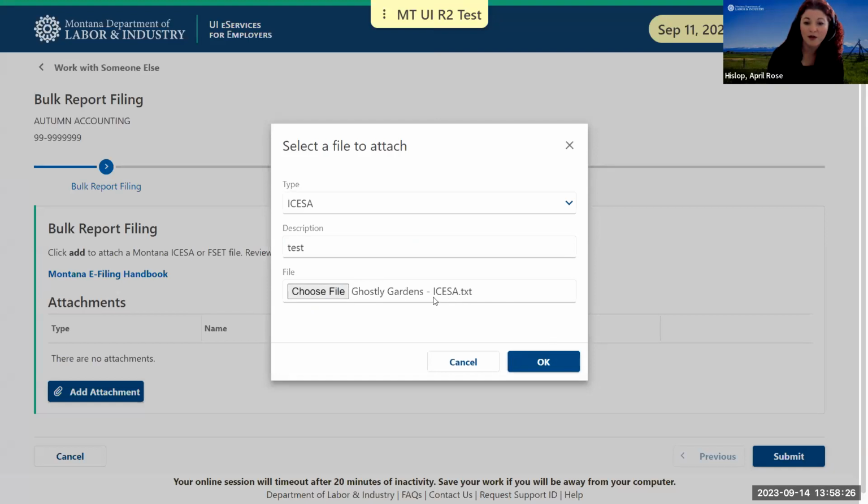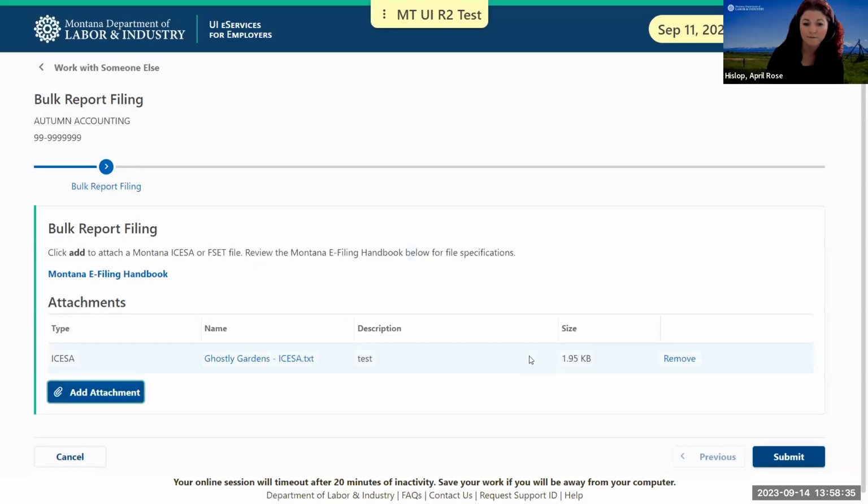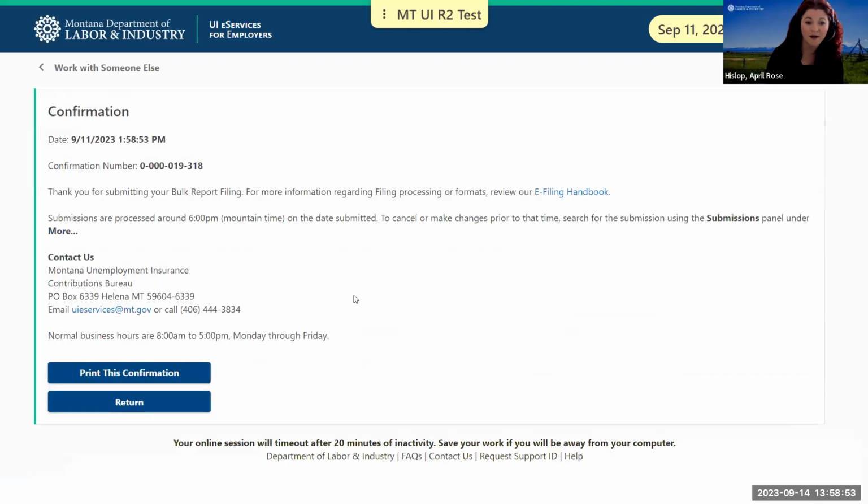Then you're going to be able to load your file. Then you can go ahead and say OK. And it's going to go ahead and load that file right here on the request for you. If for some reason you accidentally pull the wrong file or you're not ready to submit it today, you can always click this remove and it will go ahead and remove that file from the request. And then you can just go ahead and click submit.